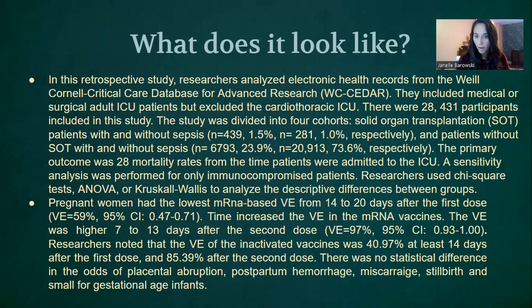So you get the point. You get that it's very dense. Researchers use ANOVA or Kruskal-Wallis to analyze the descriptive differences between groups. So this is what you would be writing. This is not what you would be reading. This is what you would be writing. You would also be reading this sometimes, but this isn't like type 1 diabetes affects 45 million people every year. Know the signs and symptoms of type 1 diabetes. This is a totally different animal. So before we even dive into it, I just wanted to throw this up there so that you understand that it's totally different. Lots of numbers, lots of statistics, lots of dense medical jargon, lots of analysis that you wouldn't see in other deliverables. So yeah, just want to make that clear. Okay.